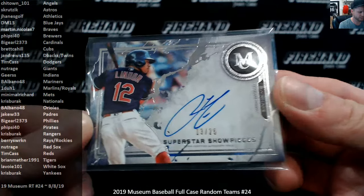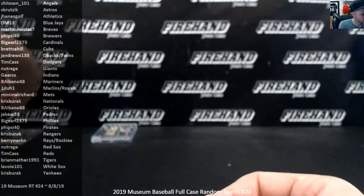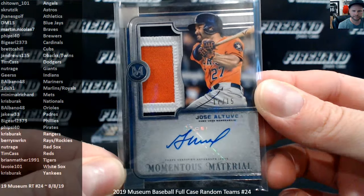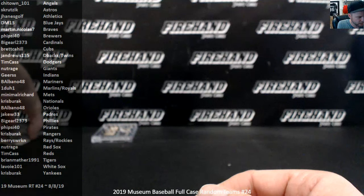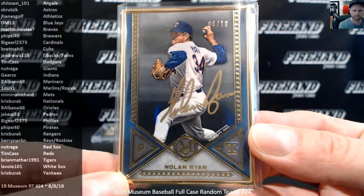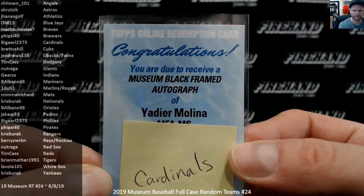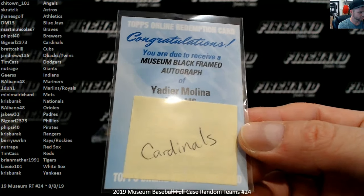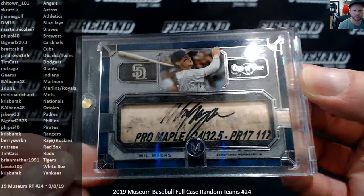We got a superstar showpiece to 25, Francisco Lindor. Jumbo patch auto to 15, Jose Altuve. Two framed autos, a live gold, number to 10 of Nolan Ryan. And a redemption for a black frame, which will be number to 5 of Yadier Molina. And we got a bat barrel, 1 of 1. Will Myers of the San Diego Padres.